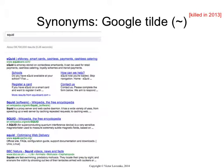So this is what a Google search page a year ago looked like if you search for the word squid, right? So I search for squid and I get a bunch of matches. So here's squid, the payment system, squid, the proxy server, squid, the superconducting quantum interference device. I don't know. Okay, and I guess finally some animals. Those are the animal squids.